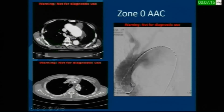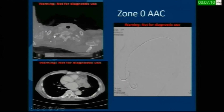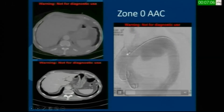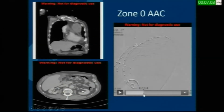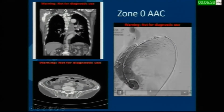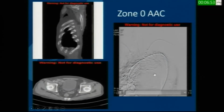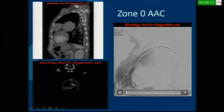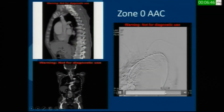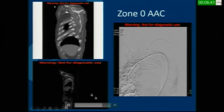You can also see the same case, zone zero aortic arch chimney. This is the preoperative CT, you can see the aortic arch chimney, and this is the angiogram. You can see after deployment of the endograft, and this is the final angiogram. Sorry, there is some technical issue here. This is the post-operative CT, no endoleak.